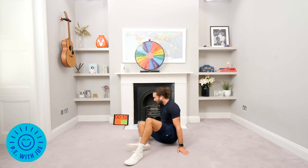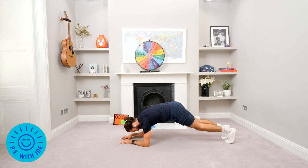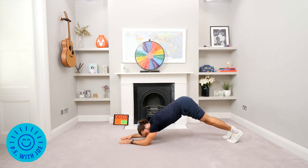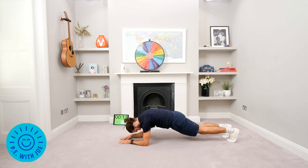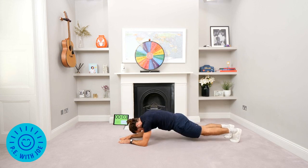Okay, final exercise. We're doing a plank, but pulsing plank. So you go like this, and you dip down, and then up. This is gonna really hurt this one. Down, up, down, up. Little pulses with those abs. Come on, 10 seconds. Squeeze the abs, come on, contract it. Up, down, up.